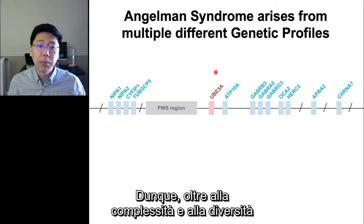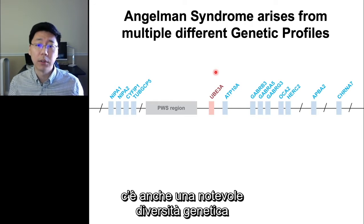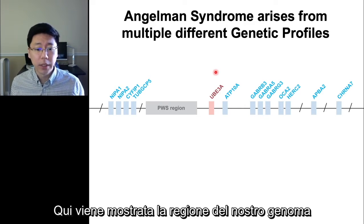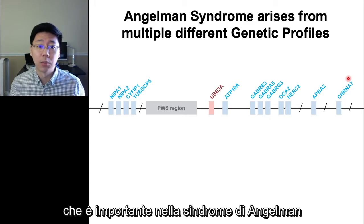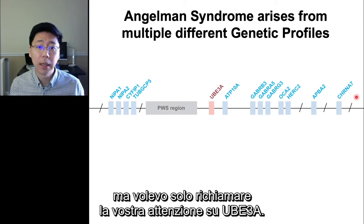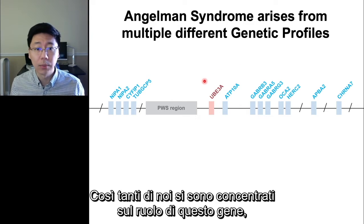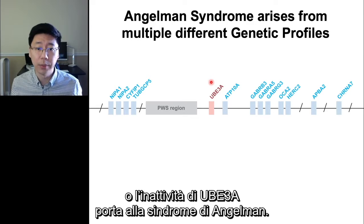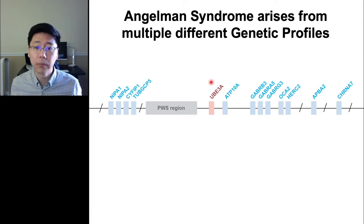So in addition to the complexity and diversity of the human brain, there is also considerable genetic diversity amongst individuals with Angelman syndrome. Shown here is the region of our genome that is important in Angelman syndrome. The specific names of all of these different genes is not so much important here, but I just want to call your attention to UBE3A. So many of us have focused on the role of this gene here in red, in particular because loss or inactivity of UBE3A leads to Angelman syndrome.